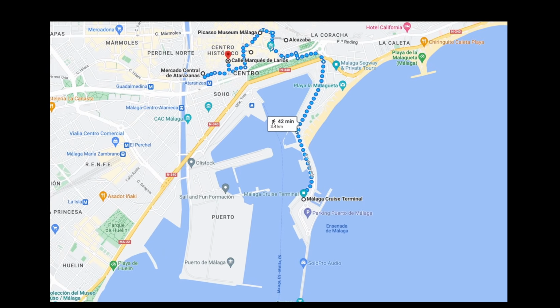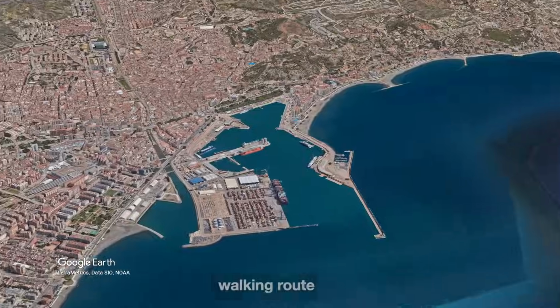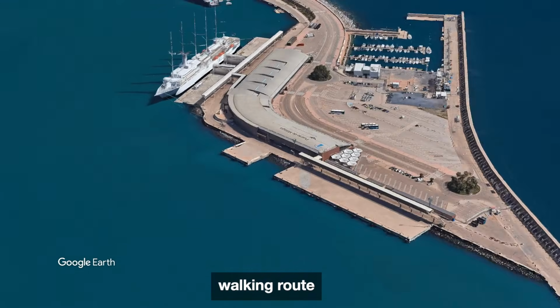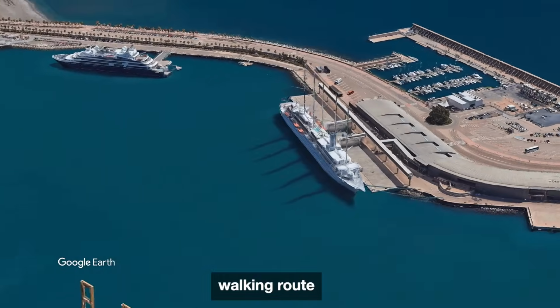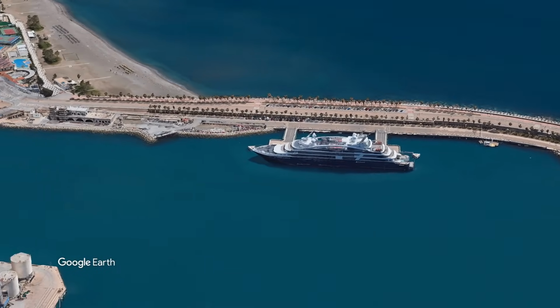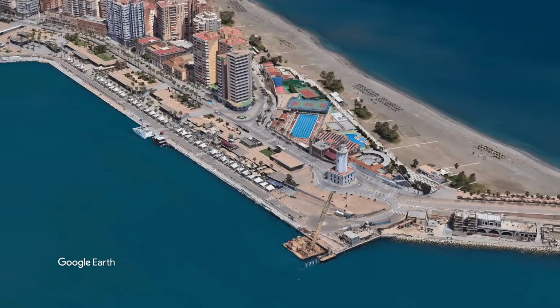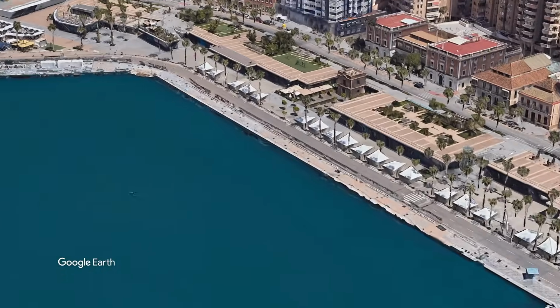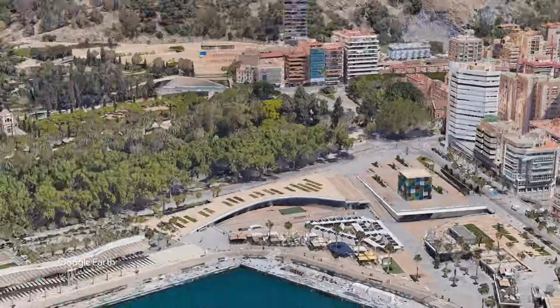To get into Malaga, you can either book a ship's tour, or you can do some self-discovery and walk in yourself. And here is the aerial route. Now, it's a very straightforward, level walk in. This is the cruise terminal you arrive at. You then toddle along the waterfront. And it's quite glamorous, Malaga. And best of all, it's almost always sunny, almost always warm year-round. For that reason, it's one of the cruise ship's favourite destinations.